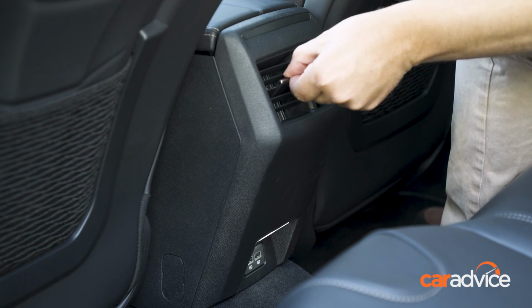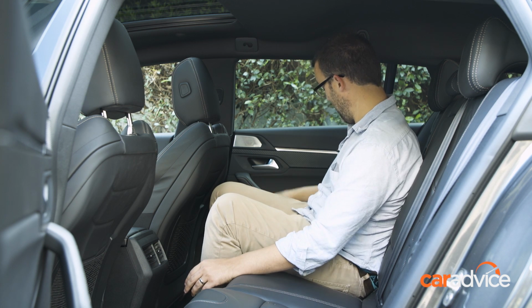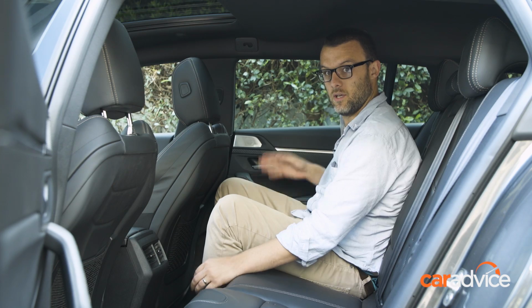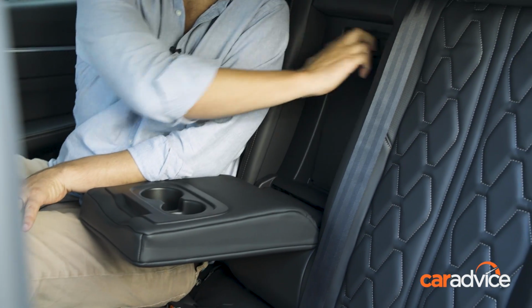In terms of amenities, I've got air vents here, no controls however, and 2 USB points down below. You can fit a water bottle into these door cards, a little bit of carpet on the bottom, which I think is a nice touch. And if you're keen on skiing, couple of cup holders there, but there is also a ski port.